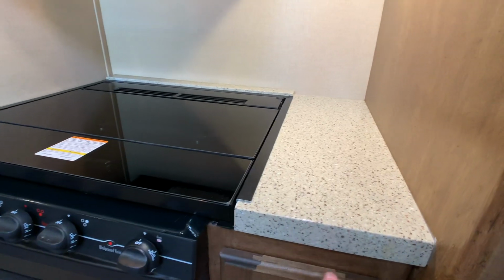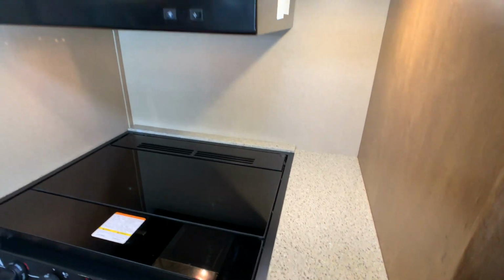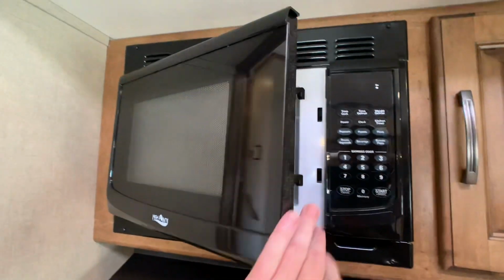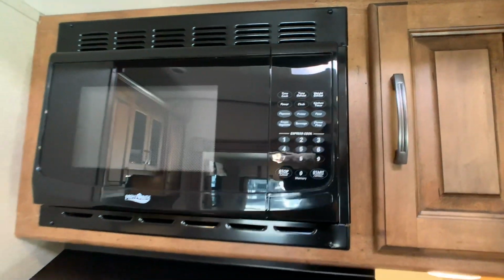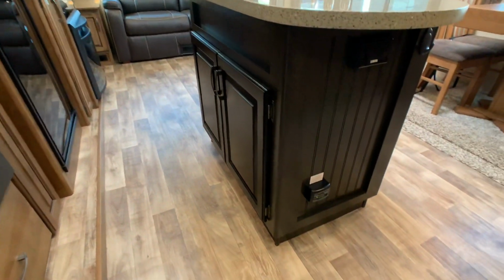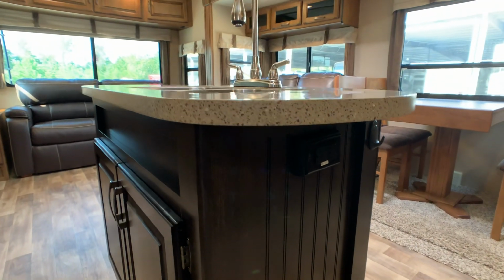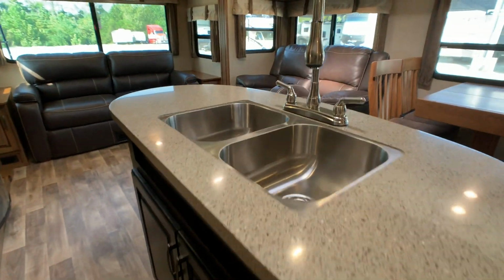You do have solid surface countertops, not wrapped or Formica tops, all throughout the camper. That's definitely nice. Microwave. We're not hooked up to 110, so usually I show that the digital readout's working if we're hooked up to 110. Let me kind of back up here and show off that island kitchen. And 110 outlet there up underneath the solid surface countertop. Definitely going to be one of the nicest countertops you're going to find in a super light.